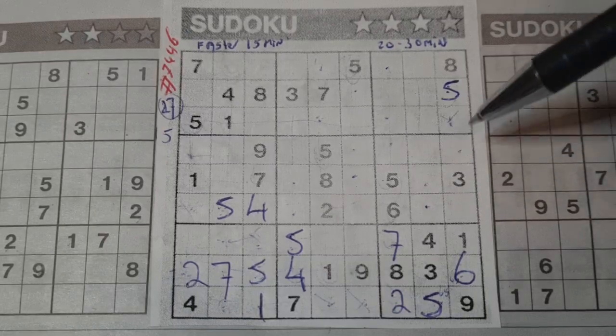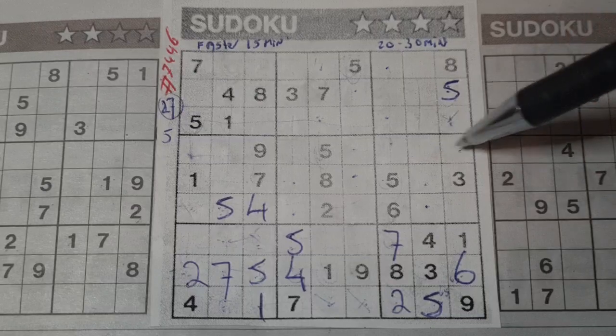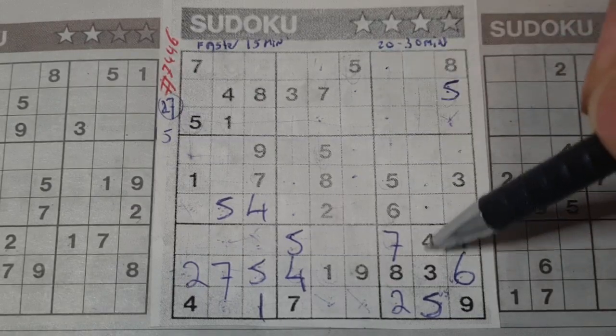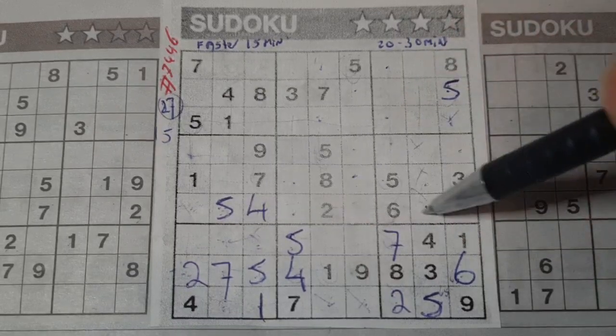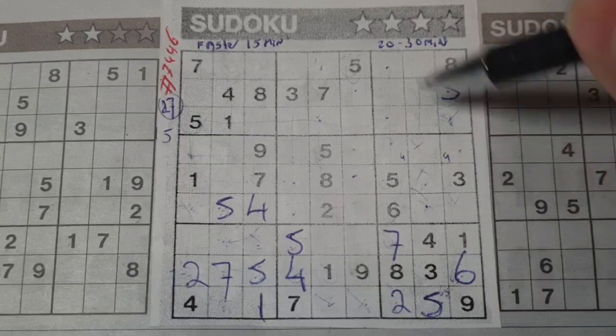Need a 4 here. 1, 2, 3, 4, 5, 6 missing numbers in this big square. One of the missing numbers is 4. We have a 4 in this column, so no 4 in these 3 boxes. Here, 4 in this row, no 4 in those 2 boxes. So the 4 in this big square could be here, could be there.